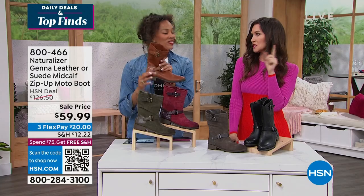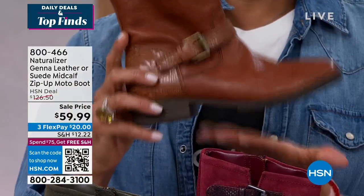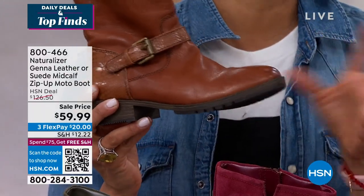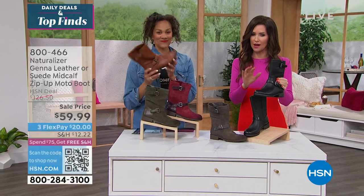These are what my husband would call stomping boots. He's like, you got some attitude. They're not stomping because they're heavy. They're not heavy, but they're not light either. They're substantial. You've got the support built in, so it's all about the comfort.